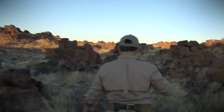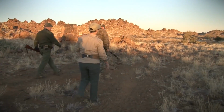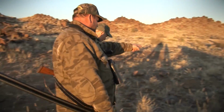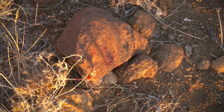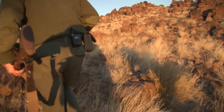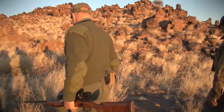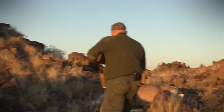Let's hope so. I think he probably went down just out of sight. You get all the blood here. Yeah, there he is, dead. Well, the textbook shot like that, Craig, you ran a good 200 yards. It's incredible. I'm probably at height of trajectory. I probably hit him a couple inches high. Never, never, never.